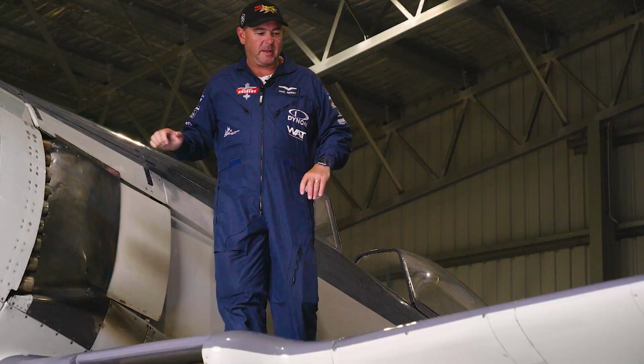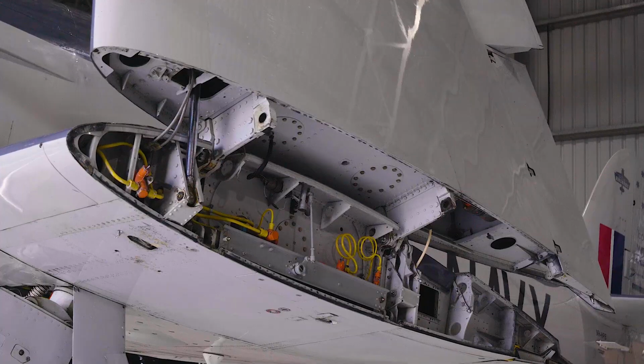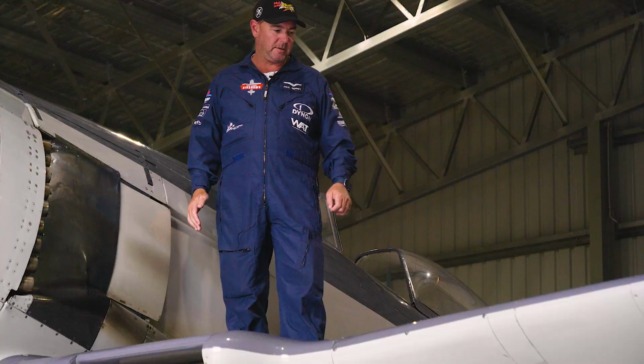One of the cool features about the Hawker Sea Fury, in this case, is the folding wings. They're through the middle there, they've got a joiner, and the wings fold up. I'll show you just how they do it.